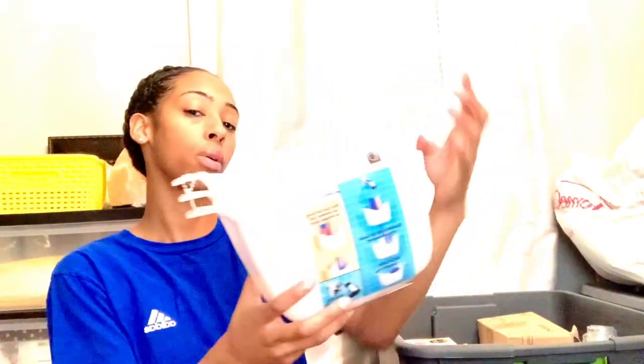This is also the shower caddy. Oh, I found the scooper. So it's an ice cream scooper, but we couldn't find anything else, and I thought it was cute because it matched the rest of our bathroom stuff.